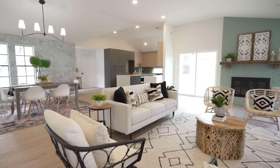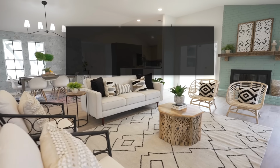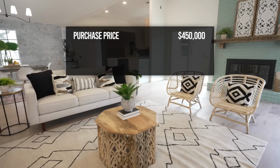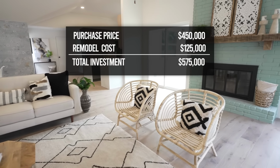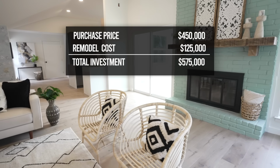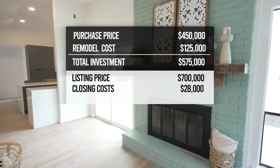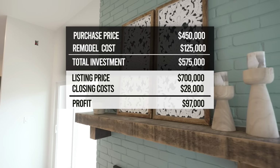Let's do it. So let's talk about the final numbers on the project. We purchased the house for $450,000. Our all-in renovation and holding costs were $125,000 for an all-in cost of $575,000. We're planning to list the house for $700,000. After $28,000 of closing costs, that would leave us a gross profit of $97,000.